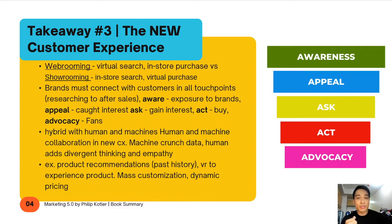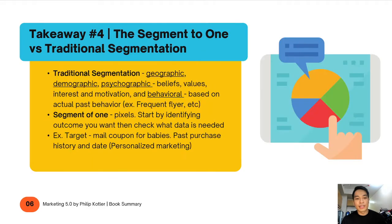And lastly is mass customization. So the great thing about technology is we're able to customize on a per person level. So I'll discuss that in our fourth key takeaway. So again, that's the new customer experience. The last one is comparing the traditional segmentation versus the segment of one. So I'll first define the traditional segmentation.